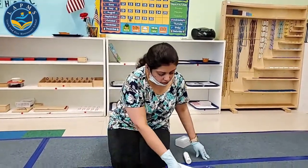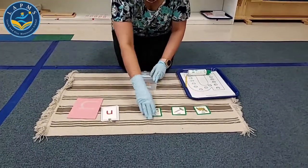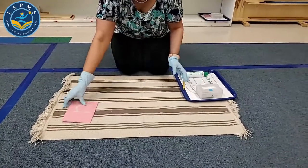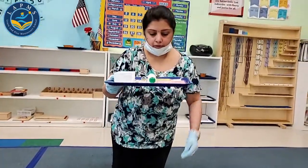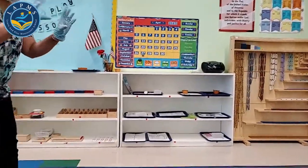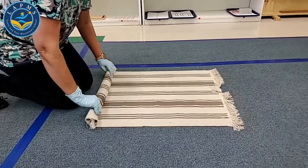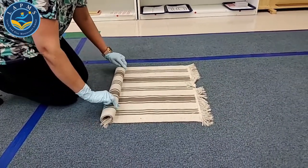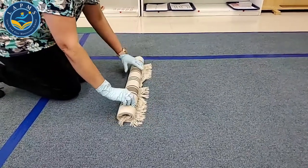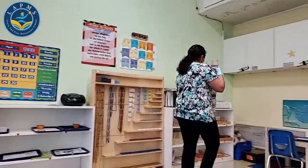And now, once we are done with our job, we make sure we clean up our place, which is more important too. So let's put all our objects in, place it on a tray with our two hands. Let's make sure we put it back into the shelf. And now, with our two fingers, let's roll the rug. Roll, roll, pull. Roll, roll, pull. Okay, and now one hand at the top and another at the bottom. And with our walking feet, let's walk back and put the rug back where we got it from.